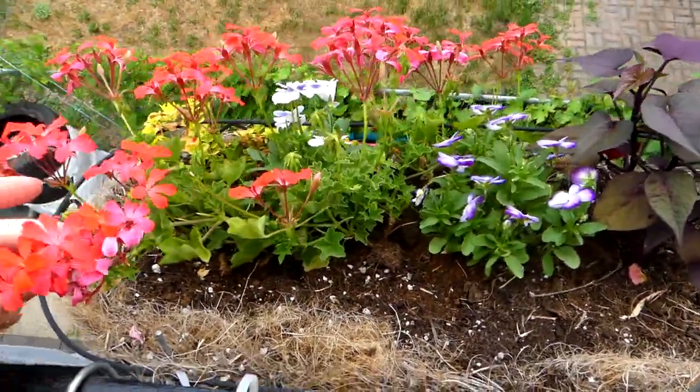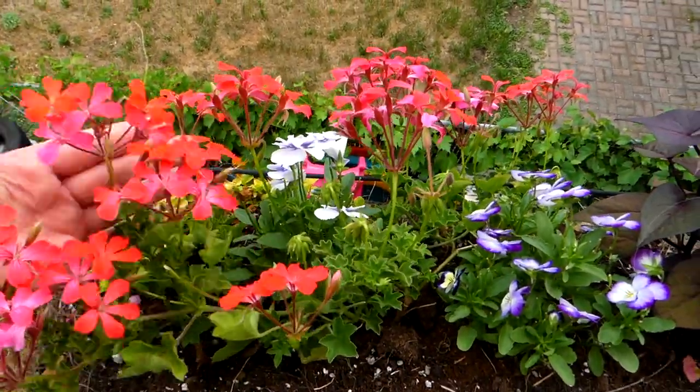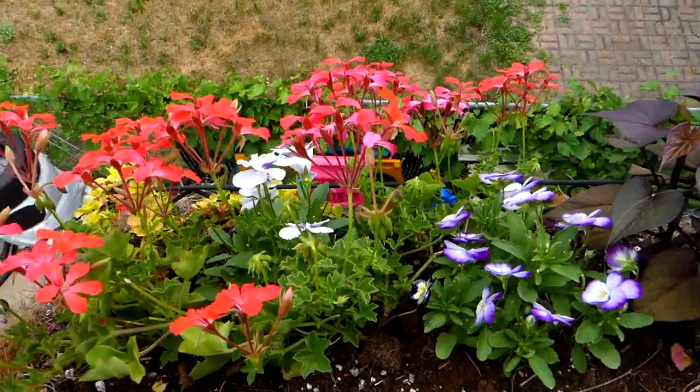And I fill this with ivy geraniums, which remind me of the year I went to Paris with my mom, because so many of the homes in Paris were growing these.